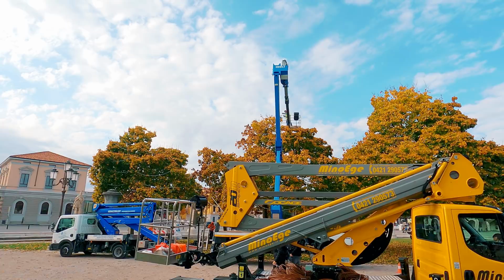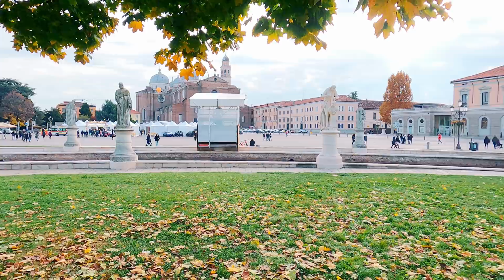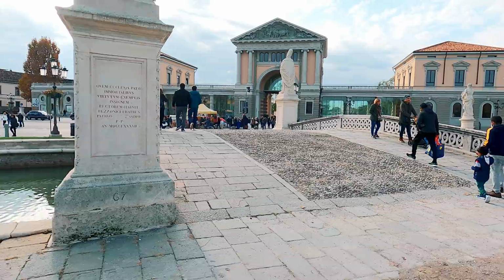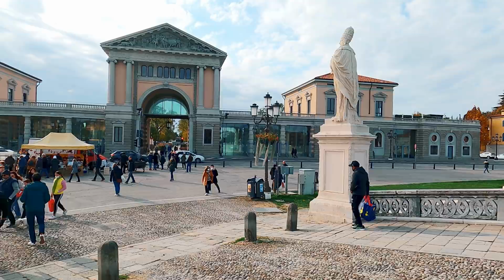Here, as you can see, they are already preparing for the Christmas time, so they are putting the lights on the trees, decorating the city so that it looks even more beautiful for Christmas. And now that it's 11 o'clock in the morning, you see people are starting to come, walk around the city and spend the day in Padova.